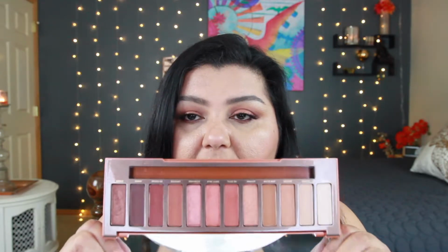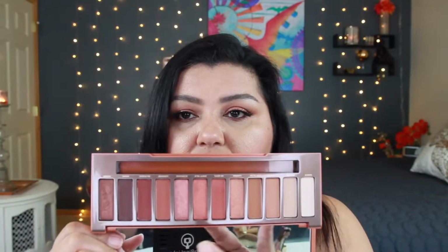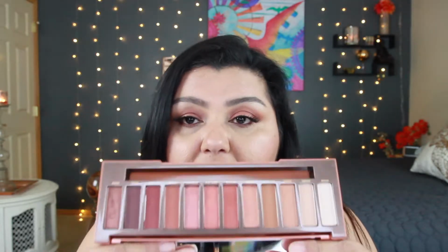And this palette retails for $54, so it is kind of up there in price, but you are getting 12 shadows in the palette, and this is what the shadows look like. As you can see, we've got tons of really, really warm shades. I would have to say that the shadow quality for the Urban Decay Naked Heat palette is really, really good. I think that it is probably the best quality that they've had in the Naked palettes for Urban Decay. It does have a lot of kick up, but that's fine. You know, I'm a tapper anyway. I always tap my brush. They're very, very pigmented eyeshadows. I mean, you just have to tap into the pan just a little bit to get a lot of pigment.